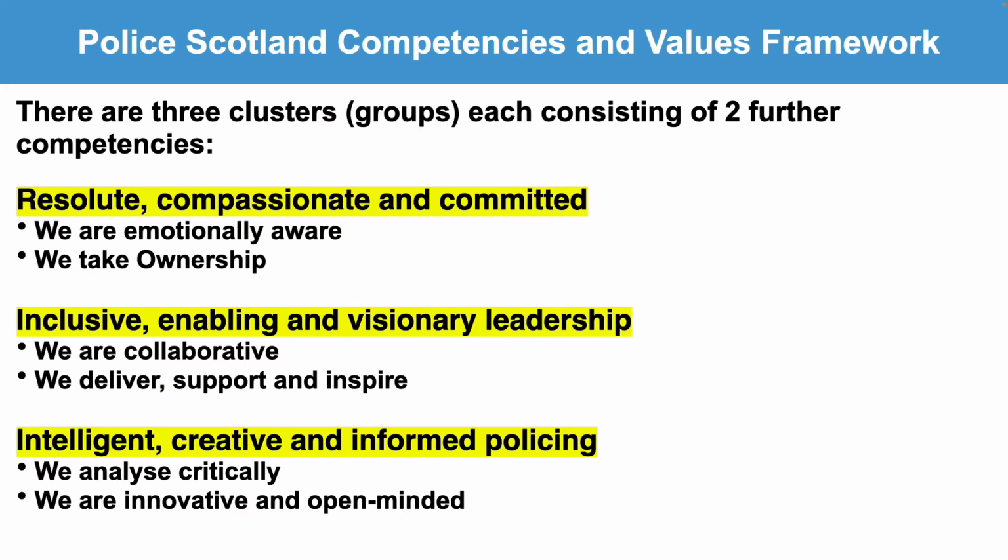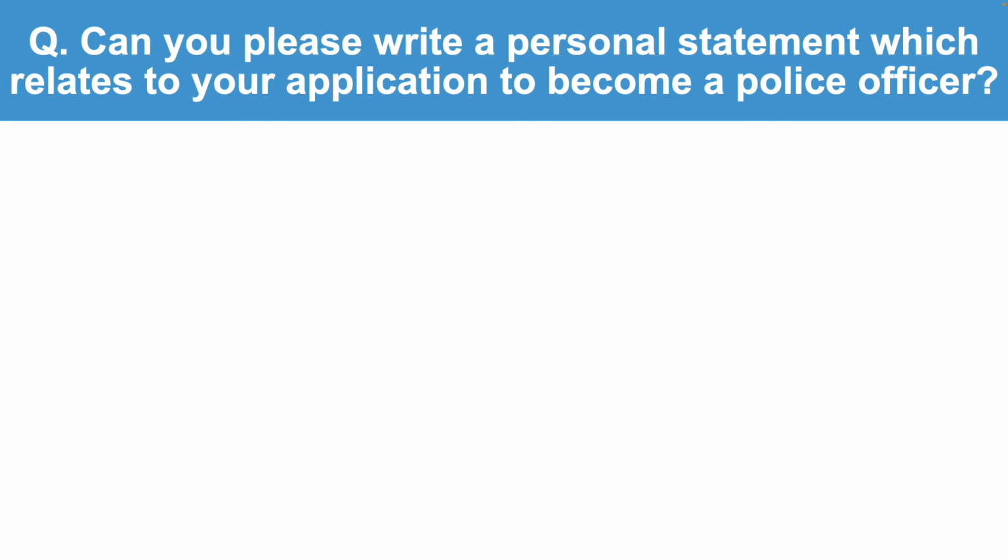is the personal statement. Now, on your application form, the personal statement is usually phrased in a similar manner to the following question. Can you please write a personal statement which relates to your application to become a police officer?